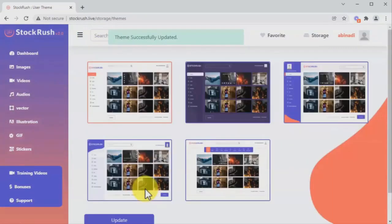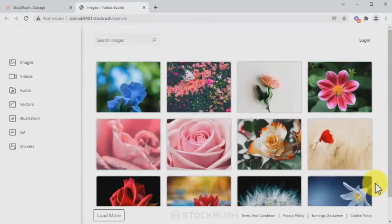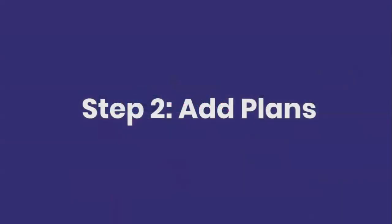You can further personalize your agency website by coming back to this page and clicking here to upload your own agency logo. These are done-for-you agency websites that are sure to land you clients in record time, so that's a powerful plus of the powerful StockRush 2.0 system. Well, we're done with step 1. It was easy, right?